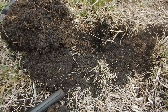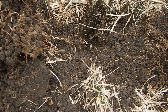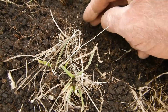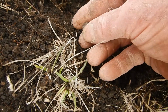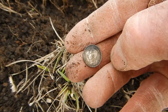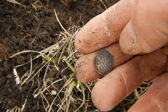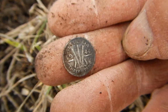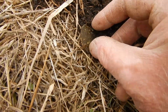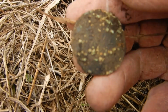And it didn't take long before I got a great signal. And it's a little silver threepence. 1944. And out of this hole, here's an old penny. And it's in pretty poor condition too.